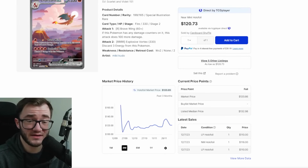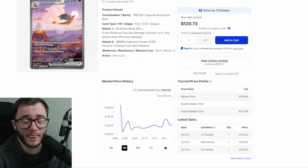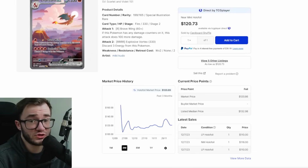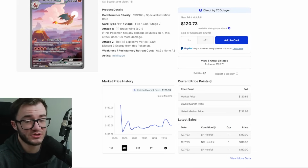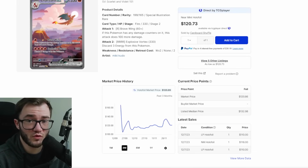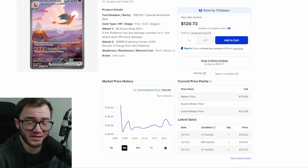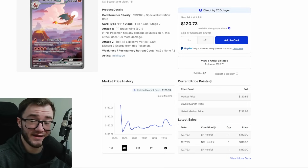I do actually think that the Roaring Moon might eventually overtake this Charizard going into next year. We'll have to wait and see. We've seen big Charizards rise and we've seen them fall, just like the one from Brilliant Stars. So it'd be really interesting to see how well Charizard will hold going forward. It's not my favourite Charizard art, really. I do prefer the one from Obsidian Flames, but this is still a nice card and a big money one at $120.